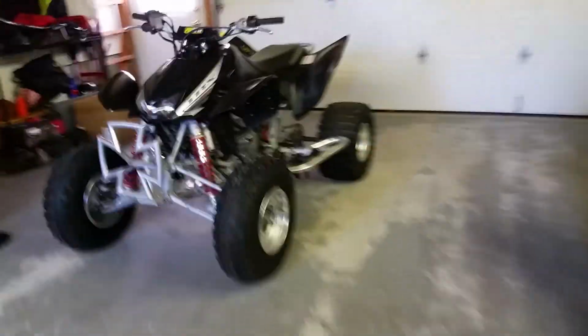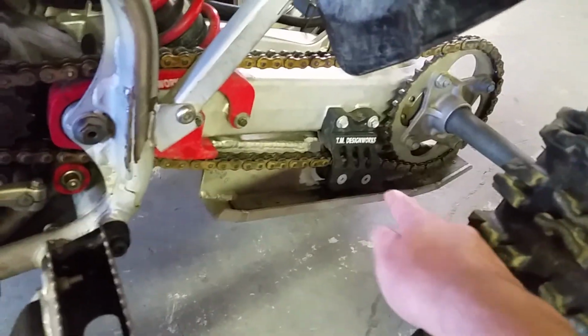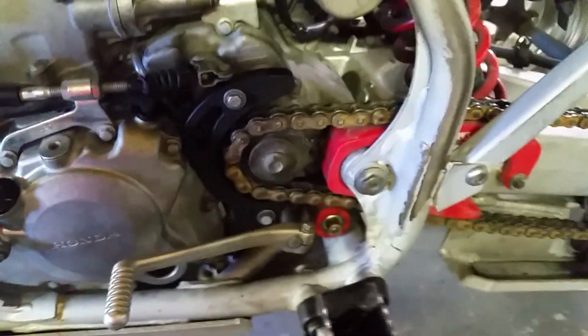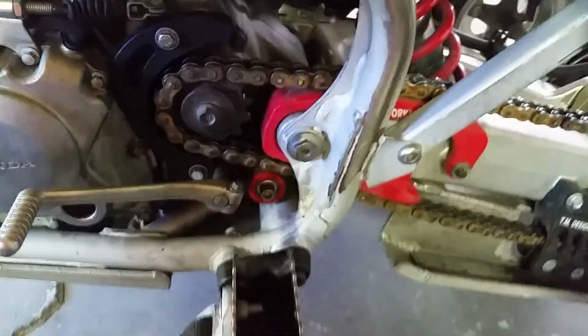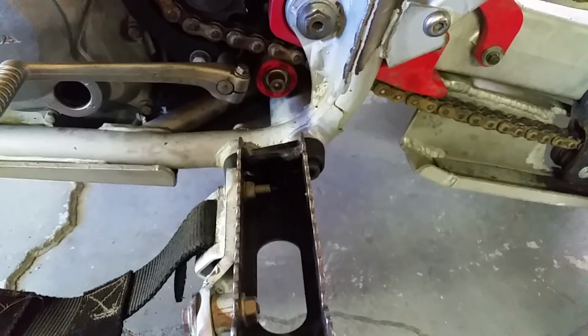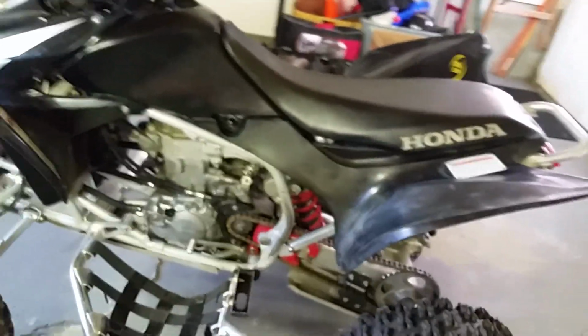I'll show you, there's a bunch of chain guards over here, because the chain broke and fell off. So the guy put these plastic pieces right here to make sure the chain would stay in place. And he didn't really do a good job, because there's a broken piece in here. I think this whole wall right here is broken. So he didn't get to replacing that, which is not good. It's probably where the chain broke or something.